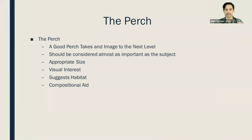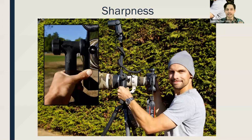Okay, we're on to our next essential element, which is the perch. Could you say that again about the pinching? Sure, I'll go back one here. So you can see in the inset photo there, basically what I'm doing here is I'm setting my hand on the little knob. This is a Wimberly tripod head. And I'm just using my thumb and my index finger to pinch the swinging arm. It gives me so much stability. And when I'm tracking a moving subject, I can just move it around so easily.